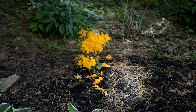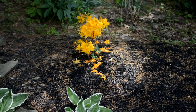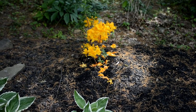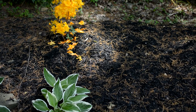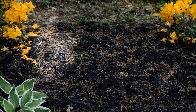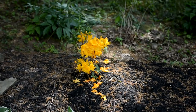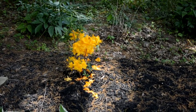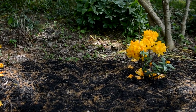So it's been about a week since I installed the hedge, but I wanted to include this footage so you can see them more in bloom. And then see, we added mulch, but then a tree dropped a bunch of stuff, so it doesn't look as great as it did. I didn't get out in time before when the mulch was still fresh looking, but still looks pretty good.